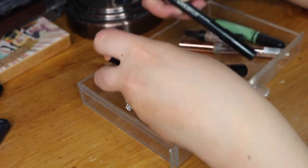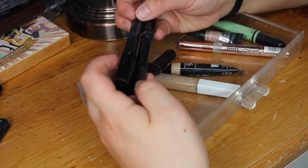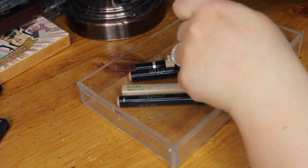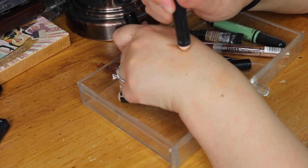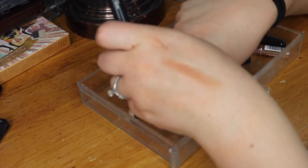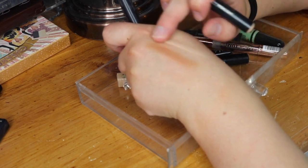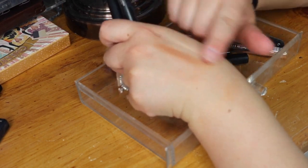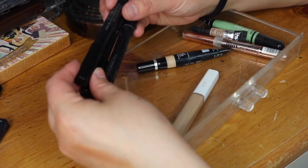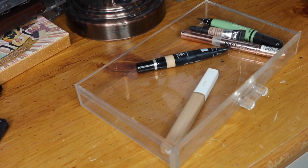My Smashbox contouring sticks, I think I'm gonna hold on to. I wonder about the expiration on these. I have probably had these for a couple years now. It really badly needs to be sharpened. Oh, they are so pretty. I'll probably honestly repurchase these. Do they even make these anymore? I don't even know. But I'm going to hold on to these for now. I don't cream contour too often, but when I do, these are definitely what I use to do it. So I'm going to hold on to those.